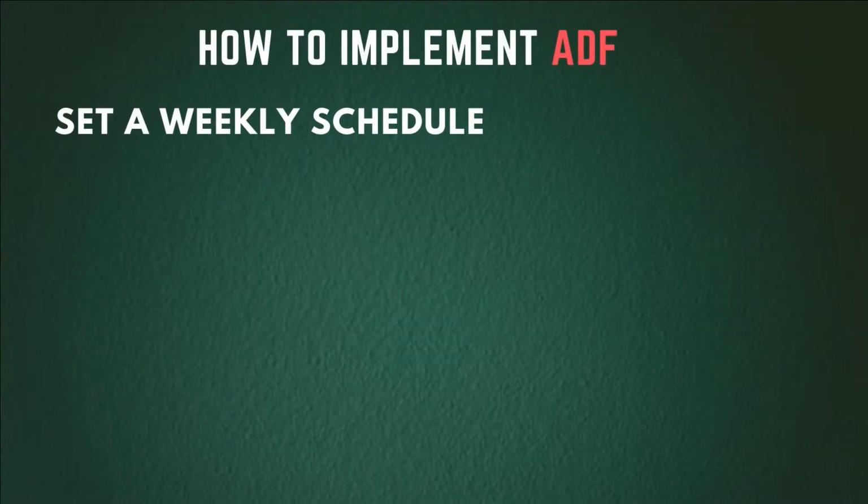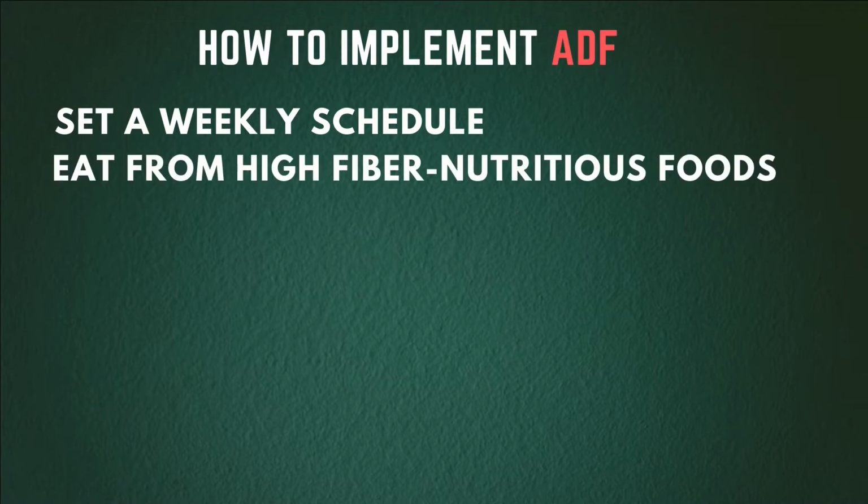So how can you start implementing ADF, or alternate day fasting, into your routine? Well, here are some tips to get you started. The first thing I recommend is setting a weekly schedule to track what days you'll be reducing your total calories to 25%. And although 25% of your total daily calories is not a lot, make sure that those calories do come from high fiber, nutritious foods like oatmeal so that you can stay fuller longer.